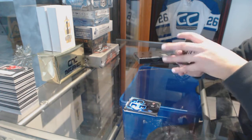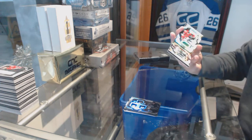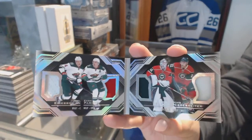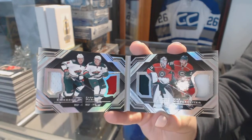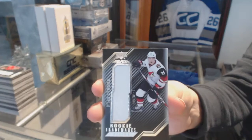A quad relic booklet for the Minnesota Wild of Joel Eriksson, Zach Parise, Devin Dubnyk, and Nino Niederreiter. Quad jersey booklet. And a jersey of Dylan Strome, rookie trademarks for the Arizona Coyotes.